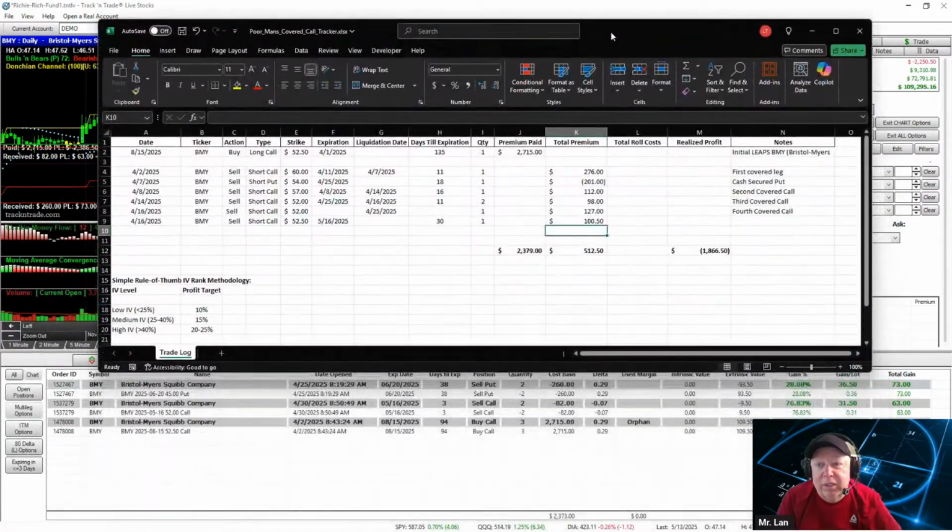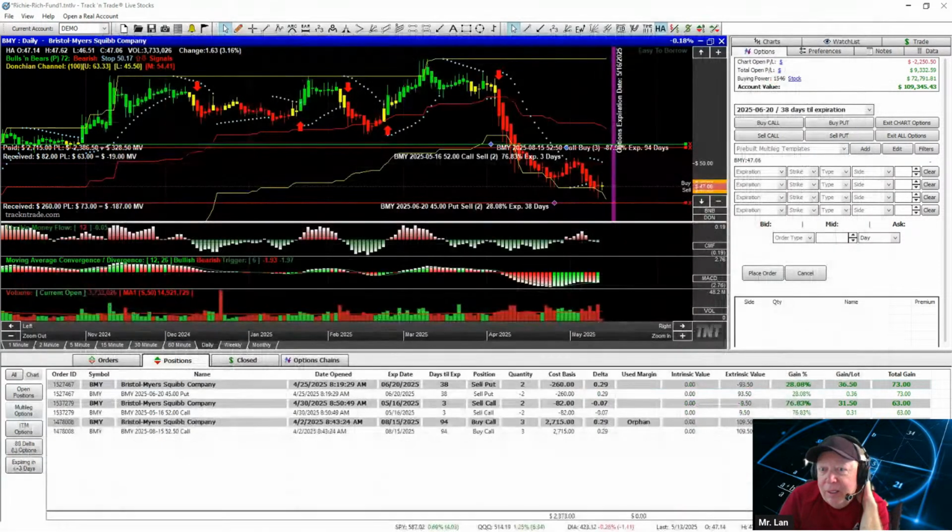Now the next one is our 45 put. Now it's a stupid put. Why have we got a put? Oh, this is the one we sold. We don't want to get rid of that yet. It's up 28%. Do we think the market's going to keep coming down?